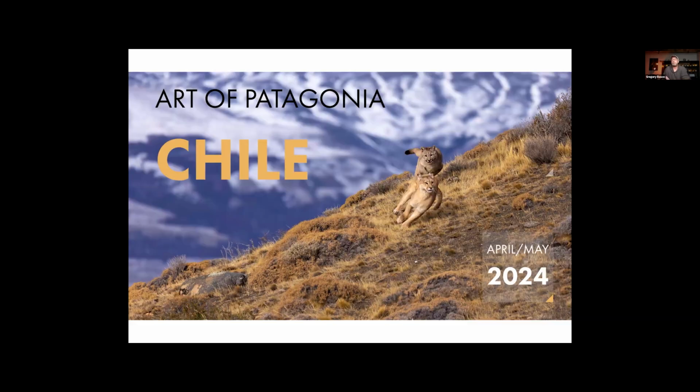Chile, the highlight of Chile is pumas. Some of you, Paula and Scott have done this trip with me. Really amazing to see wild pumas up close.